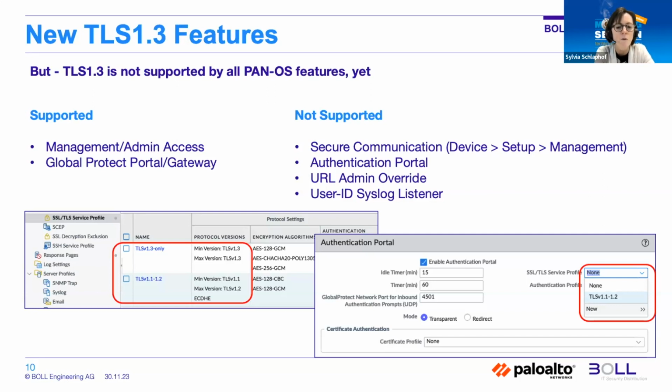Or if you communicate to the cloud, if your Palo Alto firewall is communicating to the cloud, which TLS version is used there? So this is not supported with TLS 1.3 yet. Also for the authentication portal, the URL admin override, and the syslog listener. Yes, so how is this working?